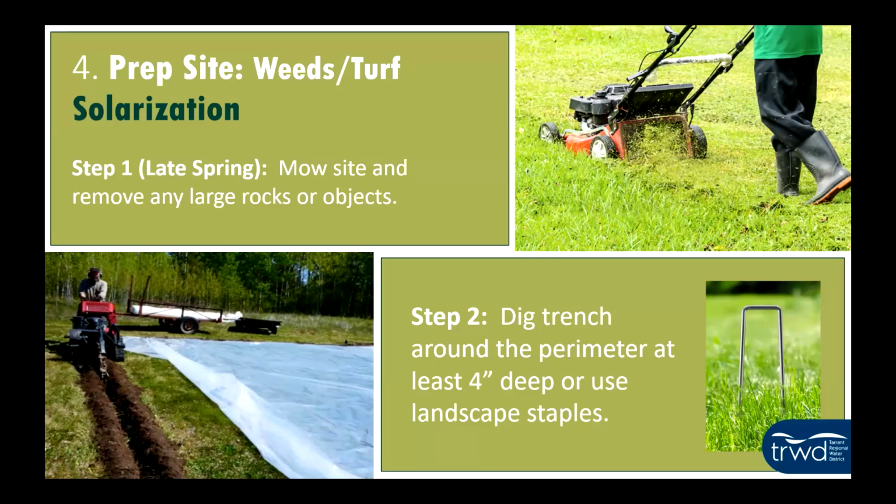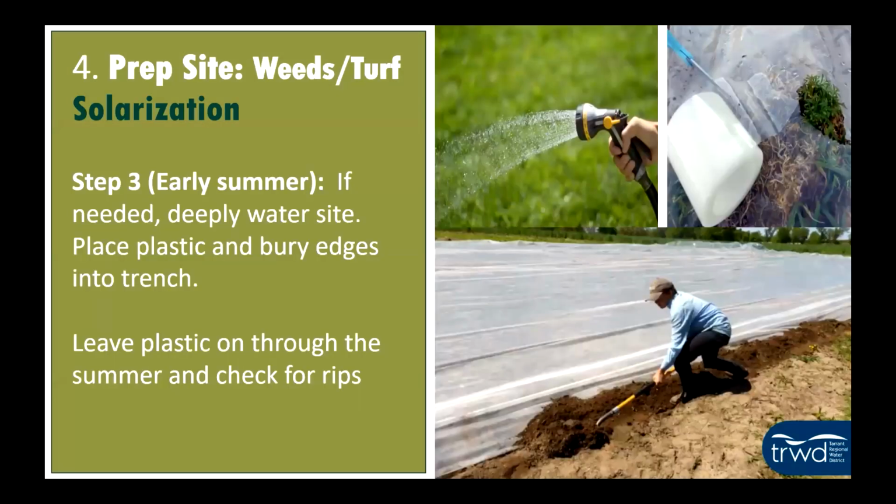You don't necessarily have to do that, but that does ensure that nothing can creep in from the outside. And if you're already wanting to create a perimeter around your garden, this is a great way to create that perimeter. You can use landscape staples to make sure that it's pinned down to the ground. But you want to make sure it's really tight, pinned down so that whenever we get wind or anything, it's not picking up. And you want to make sure that nothing's getting under there, no light, no moisture, nothing, because you're basically creating a giant oven to cook that Bermuda off.